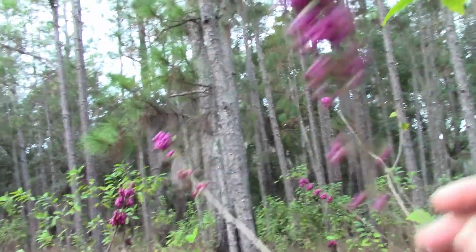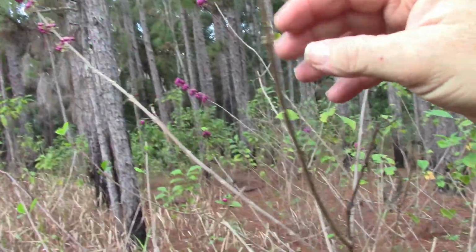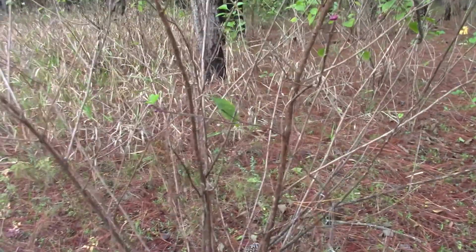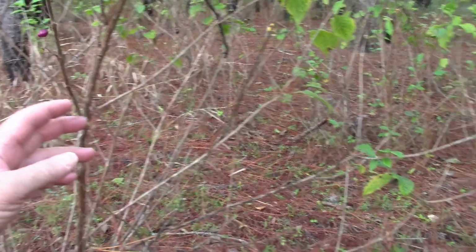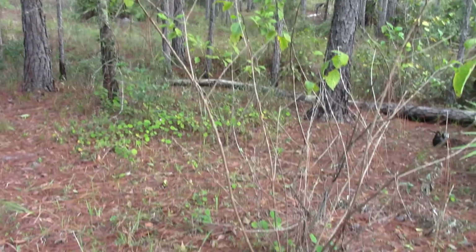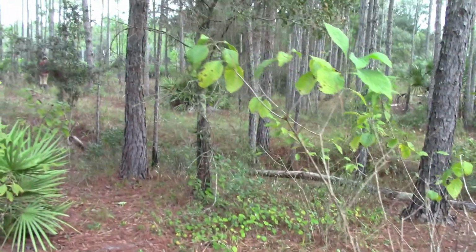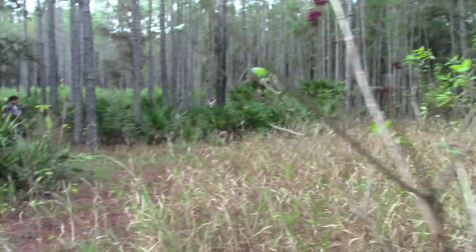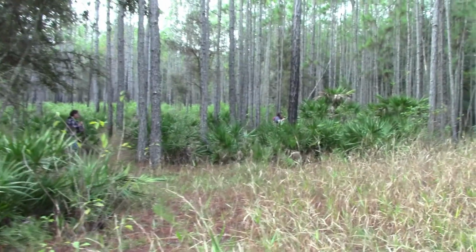These are beauty berries. So this looks like something's been eating on these. They've been eating the leaves off, or either the leaves are falling off naturally. That one too. These over here also are like that. It's starting to rain a little bit. I might have to cover up the cameras here in a minute.